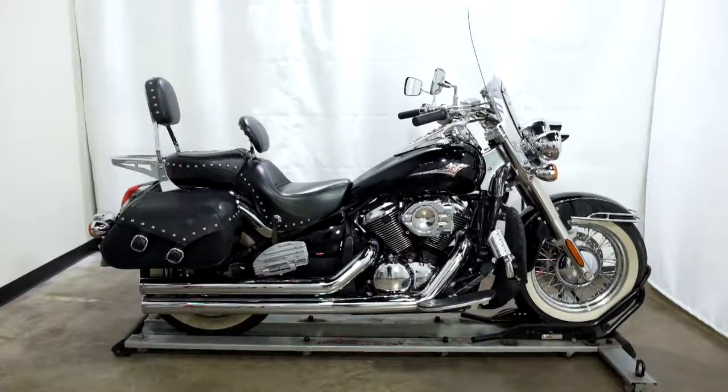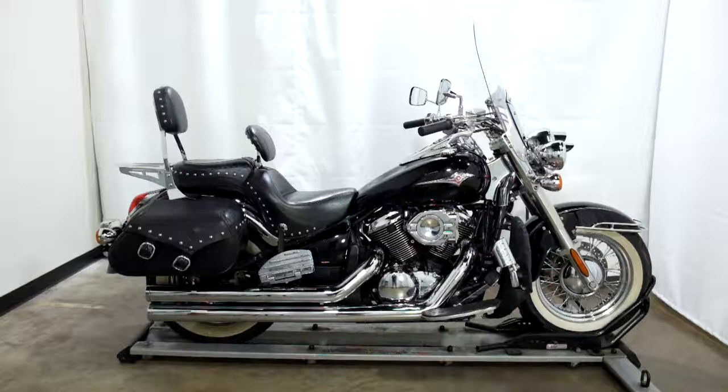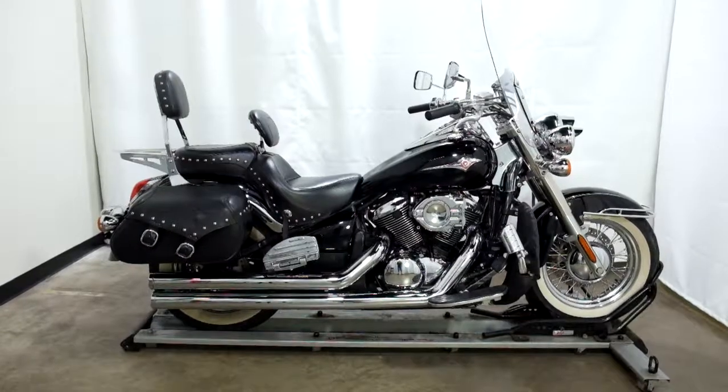Today we have a 2007 Kawasaki Vulcan 900 Classic. This cruiser has 26,400 miles on it roughly and will be sold as is. So let's take our walk around it, we'll show it to you, and then we'll fire it up.